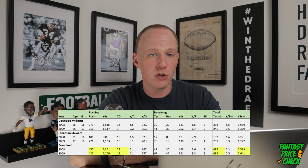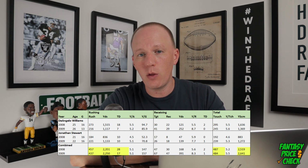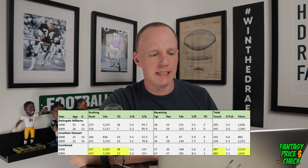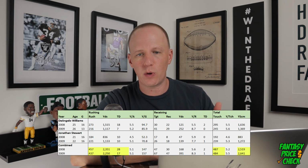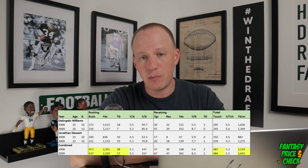In Jonathan Stewart's rookie season, D'Angelo Williams had 273 carries and Jonathan Stewart got 184. They combined for over 450 carries and over 2,300 rushing yards that year. The following year, D'Angelo Williams had 216 carries and Jonathan Stewart had 221 carries, and both players rushed for over 1,000 yards. In that year, they combined for 430 carries and 2,200 yards.